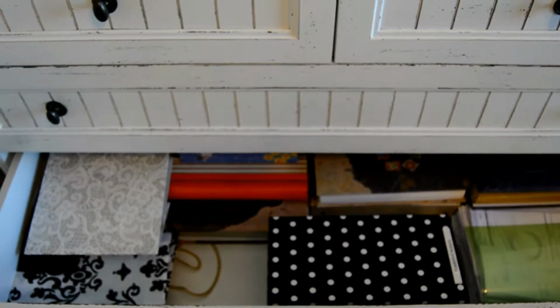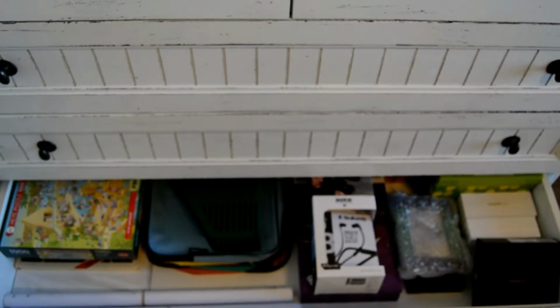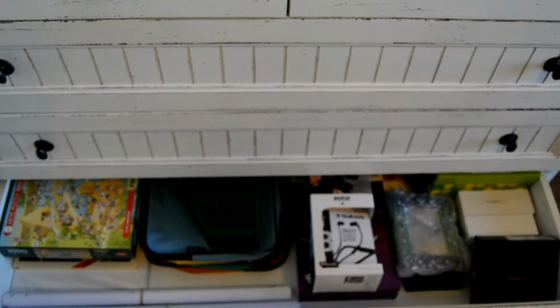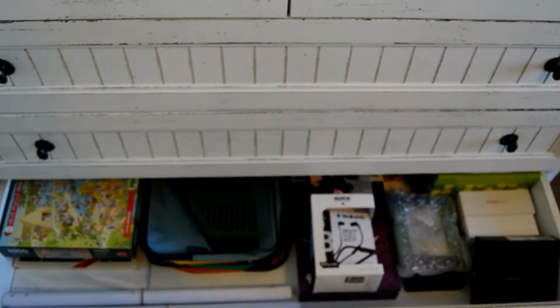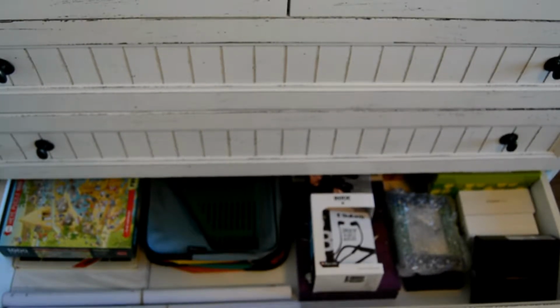And then the last drawer, this is what I call my combo drawer. In here I've got different things like the cell phone boxes that I keep in there, and also boxes that I keep for warranties. I've got some extra filing stuff, puzzles, so this is just my drawer where things don't really belong in a place, so they all go together into this drawer.